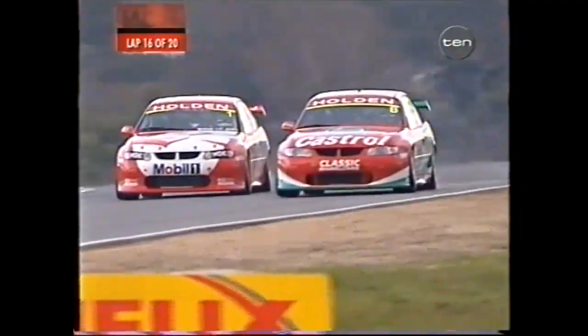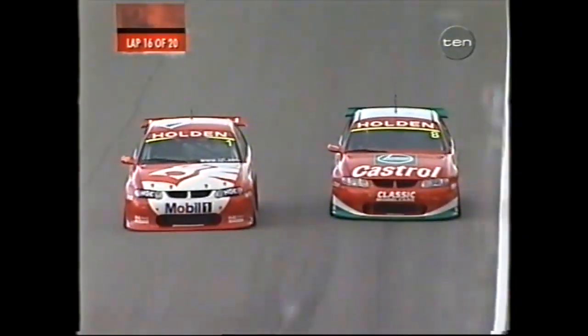Look at Skaife. Oh, he's giving him a little tag. Russell's wide of the line. And he's very gingerly on the throttle. So hard to get power to the ground with both of these cars. This is just like ice skating, isn't it? Trying to get 600 horsepower to the ground. The car's sliding every way. Look at this attack now under brakes. Skaife. What is that?